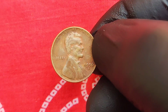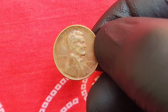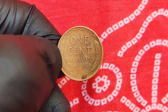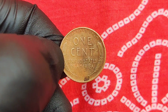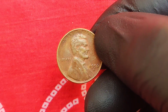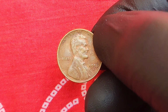The 1956 D Lincoln wheat penny was made of 95% copper and 5% tin and zinc, simple ingredients that, under the right circumstances, created something truly mesmerizing. Under time, moisture, and the slightest chemical variance, this coin developed soft green tones across Lincoln's portrait, glowing like old jade under sunlight. Turn it around and you will see faint black spots dancing on the reverse side.